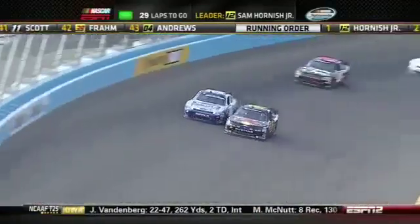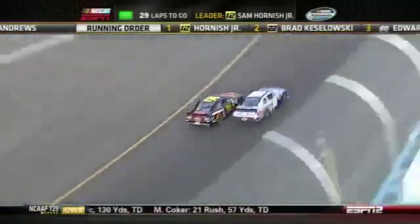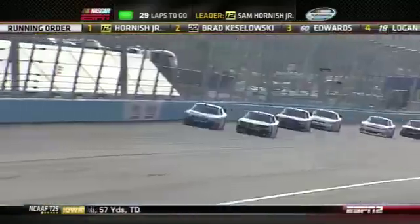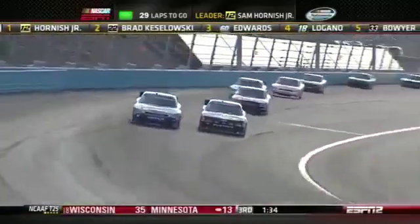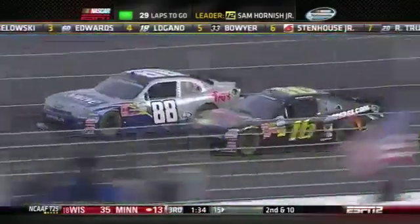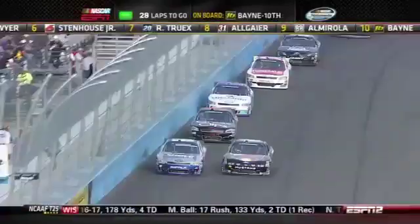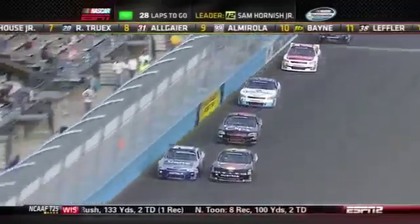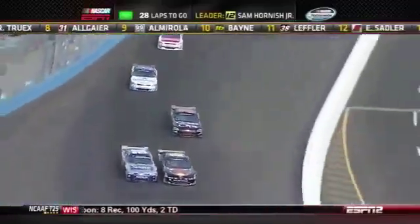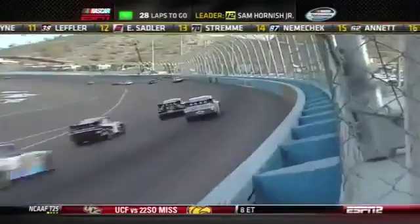Checking in on the battle for 9th is Trevor Bayne going around Eric Almirola, and what a tough break for Eric when they missed the lug nut on that right rear, because he had himself a potential race-winning car, led the first 66 laps. Even with that right side contact with the wall, he's still able to hang on. He's got that 9th spot by just about a nose.